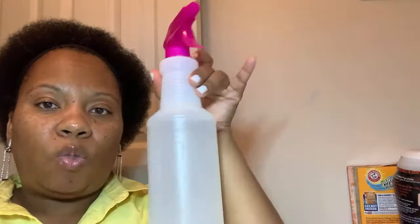When I don't have Febreze and I run out, here's another tip. Get you one of these water bottles. This one already has warm water and vinegar in it, but you can get this same bottle from the Dollar Tree for $1.